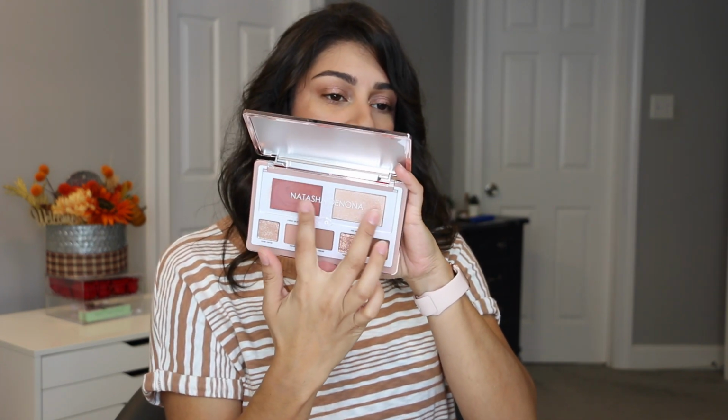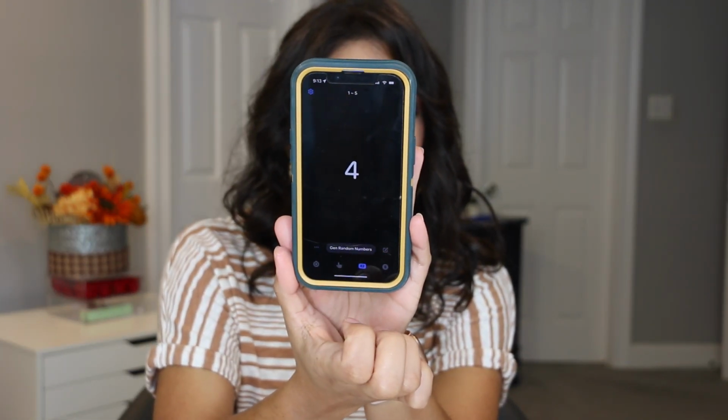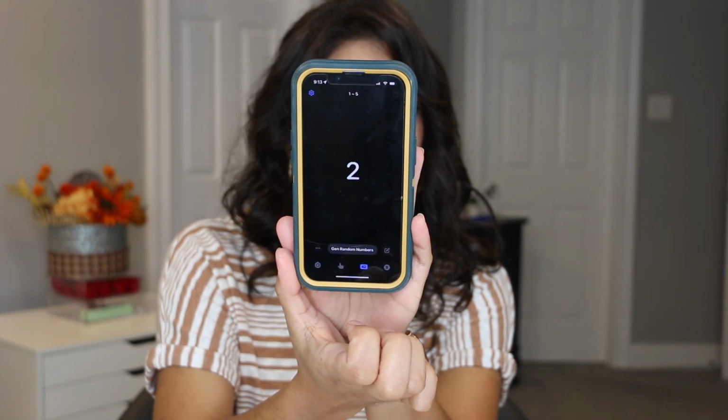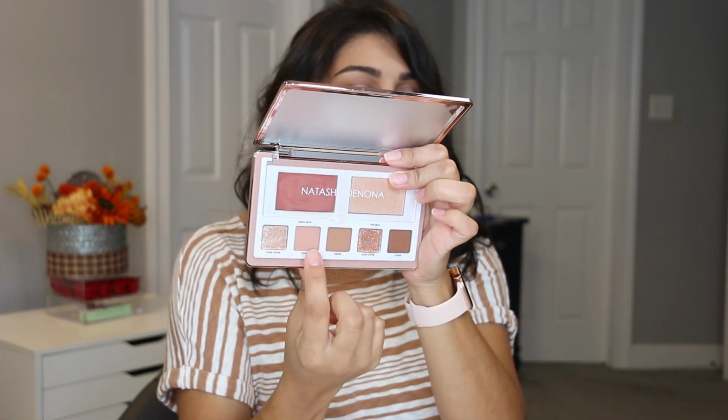And last but not least, the palette that really doesn't go with anything else, but we're going to try it. It is the Natasha Denona Face Palette in Light. I am not going to count these. I'm just going to count the 5 shades at the bottom as a quint. And let's see what number we get. Two. Oh, okay. Called Transition, which is this shadow right here. Simple Matte Transition. It looks exactly like the thing I just rolled out from ColourPop.